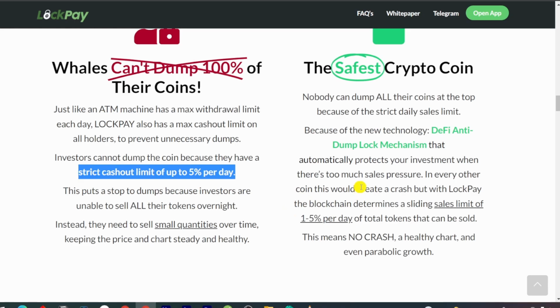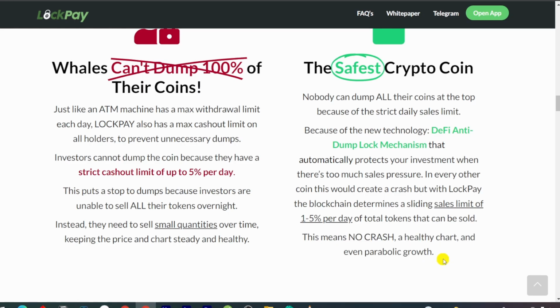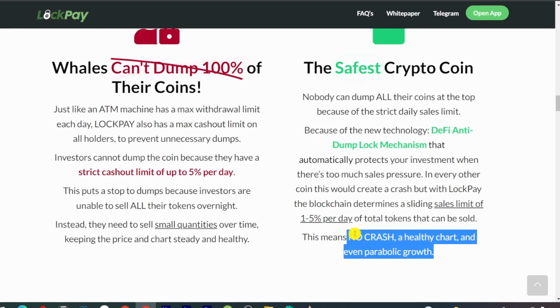If you're only going to cash out 5% a day, it definitely means that it's going to protect the price, but it doesn't mean that there's not going to be a crash, right? This is what they claim here, that there's not going to be a crash. Even if you can only sell 5% of tokens a day, if there's no buying demand coming in and the price is going down, it will just slowly bleed down, but it will not crash, right?